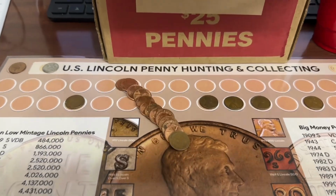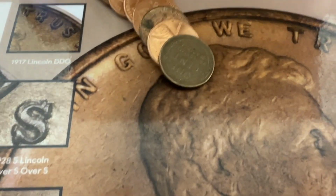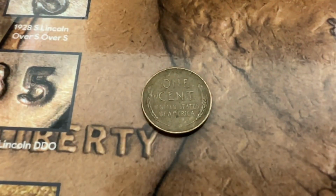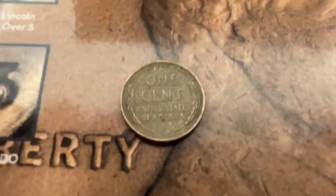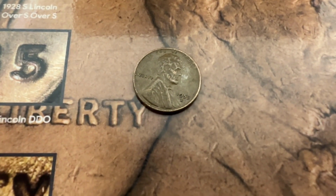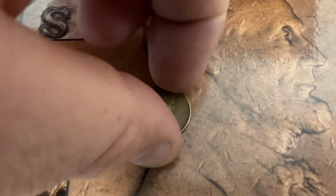I'll bring you back on roll 19 of the box with a find. Another wheat penny. There's a reverse. And we got us a 1953 Denver, which we already have one, so that's the second one of the box.